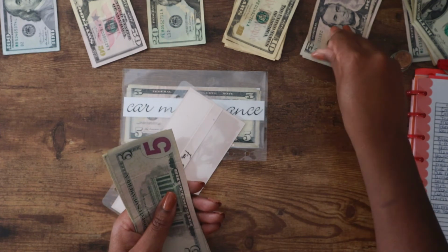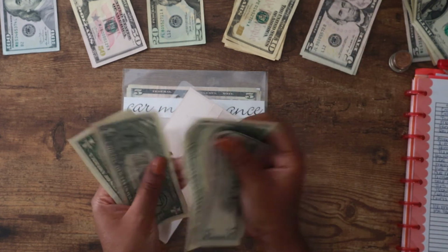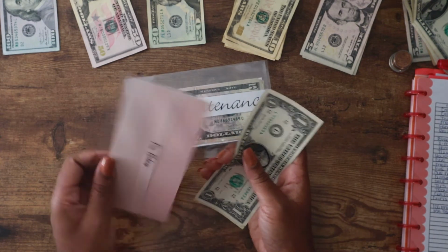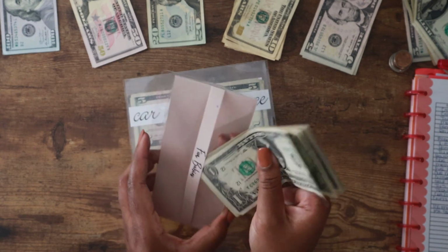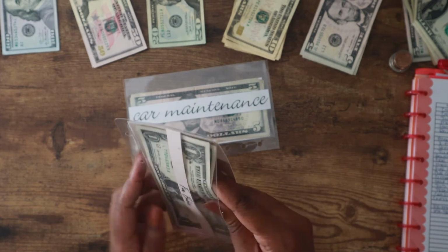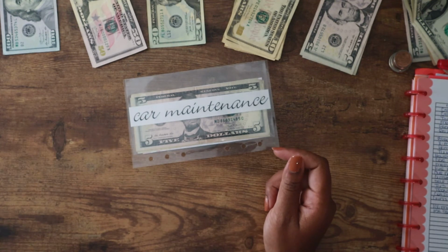So just a 5. So 5, 10, 11, 12, 13, 14. Fur Babies now has 14. And this money is going to be used for when they have to go to the vet. One of my cats has the 3-year rabies shot, and my other one had just the 1 year. So I'm setting money aside for both of those guys.